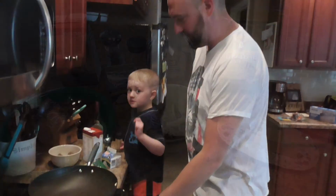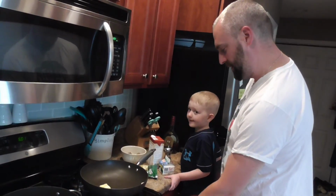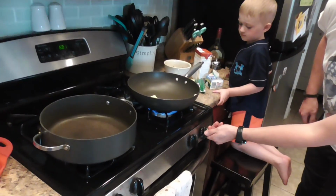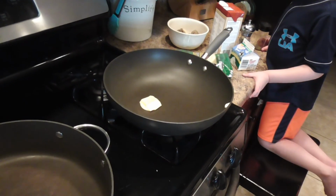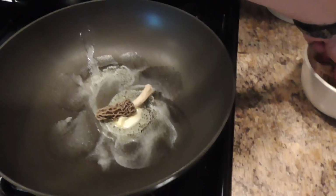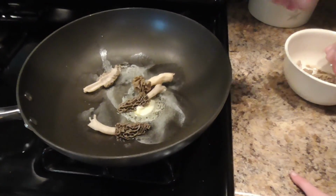Alright, so I got my son Trapper. Say hi. Hi. And he's going to help cook the mushrooms. So we're going to start by turning on the stove and just melt some butter, and we'll stick the mushrooms in and get started. Go ahead and keep putting them in, bud. Let's start cooking them up.